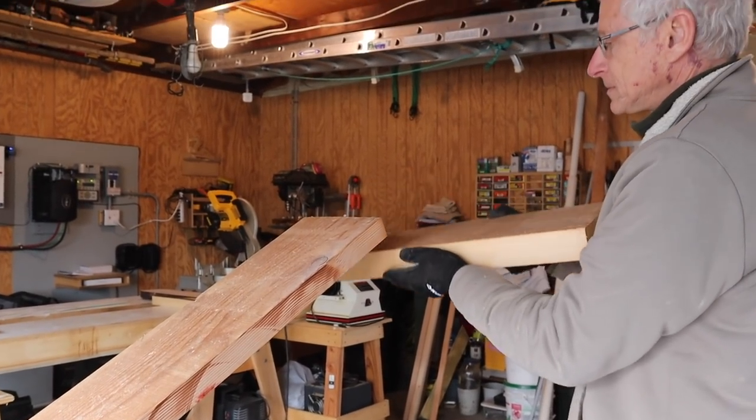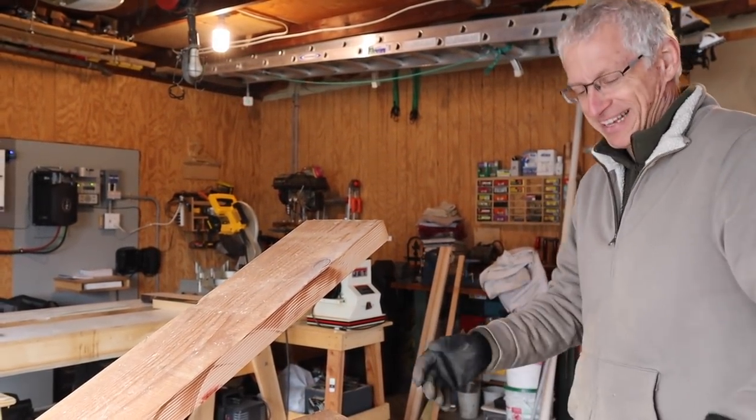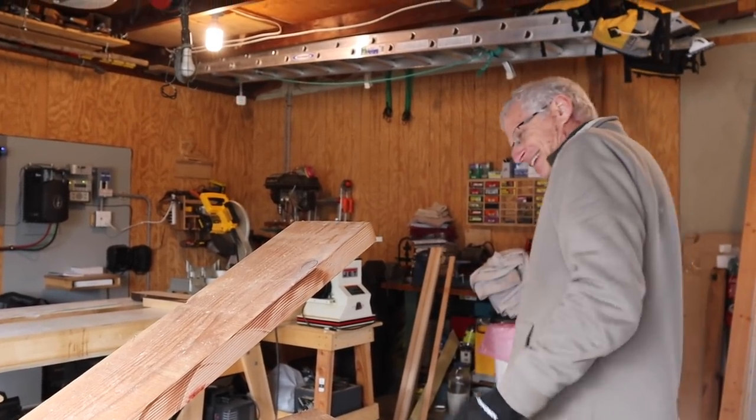Okay, awesome. What are we building, Dad? Bookshelf. We need a bookshelf. We need more bookshelf. Yes, need more room.